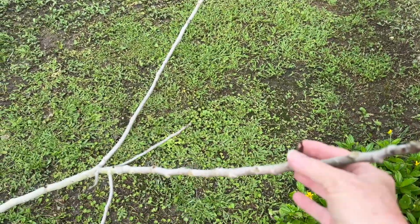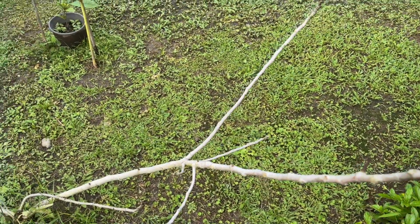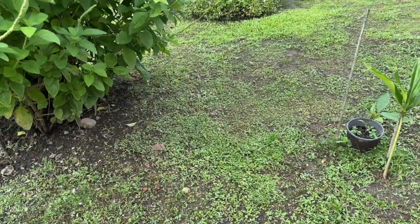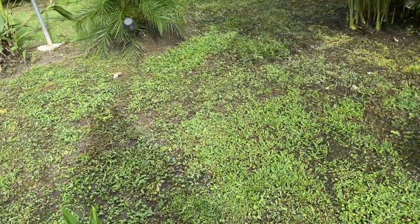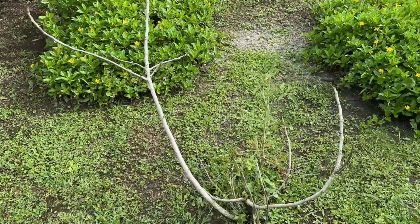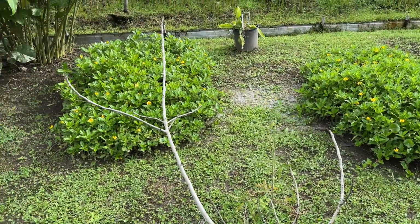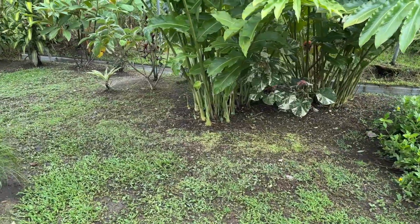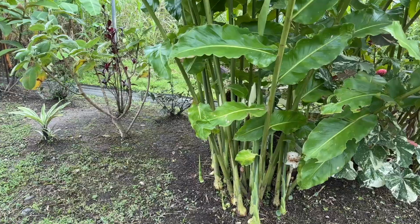I don't know. The fig. I might get brave, and at the end of rainy season, I might just do a severe pruning of those limbs and see if that can start some root growth. We will have to see.